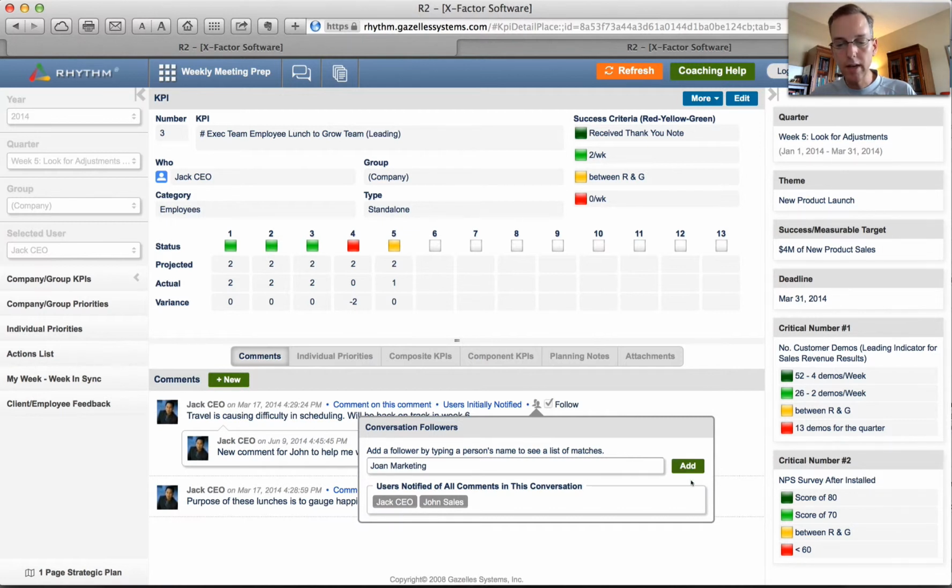Now when I do that, John and Joan are both sent an email with a summary of this conversation to date, and any new comments that are added on this conversation, they'll also get an email notification about that item and that comment. So it's a simple and easy way to pull other team members into your comments so you can collaborate on items to make them stronger and turn them from red and yellow to green.